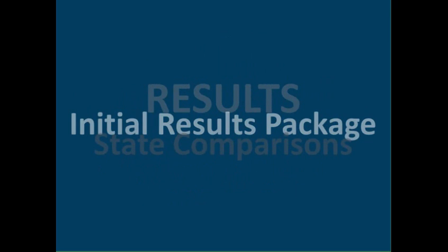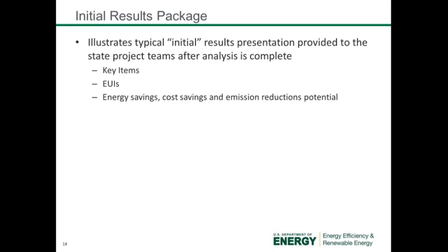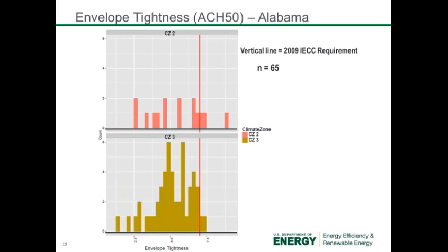So coming back to the initial results package, it contains a discussion of the key item observations that we collected from the field, the energy use intensity analysis, and a calculation of the energy cost and emission reduction potential based on the EUI analysis. Today we are looking at the results for the state of Alabama. Alabama was chosen arbitrarily just to illustrate the package, but we do have similar results already evaluated for some of the other states as well.